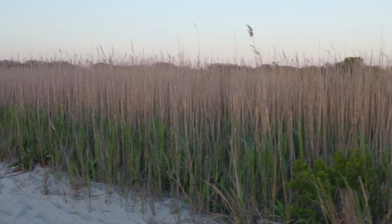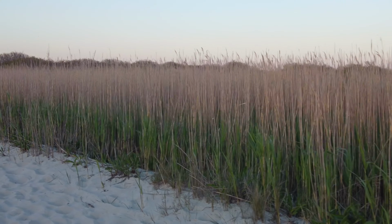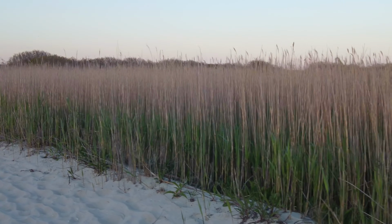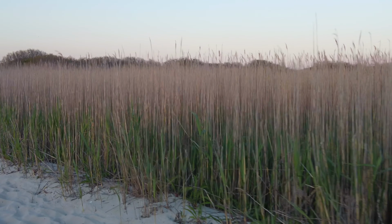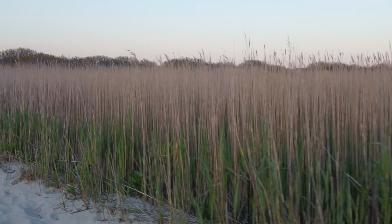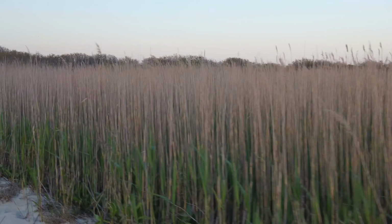Here's some of that vegetation that I talked about. And the sun's not shining on it too much right now, so it's not showing up that vividly, but if the sun were shining just right, it'd be like a nice golden brown. But we'll take what we can get.